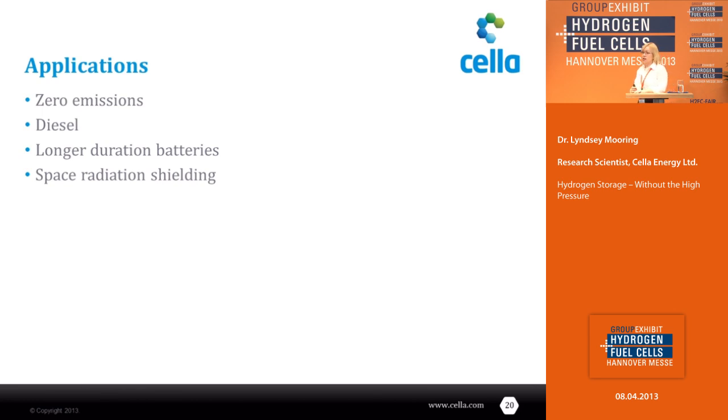We also are looking at diesel abatement, where you could bleed in, let's say, 5-10% of hydrogen into your diesel internal combustion engine and provide a cleaner burn in your diesel and bring down the emissions of diesel trucks, diesel cars, which is becoming more important considering the low emission zones that are implemented across Europe now.